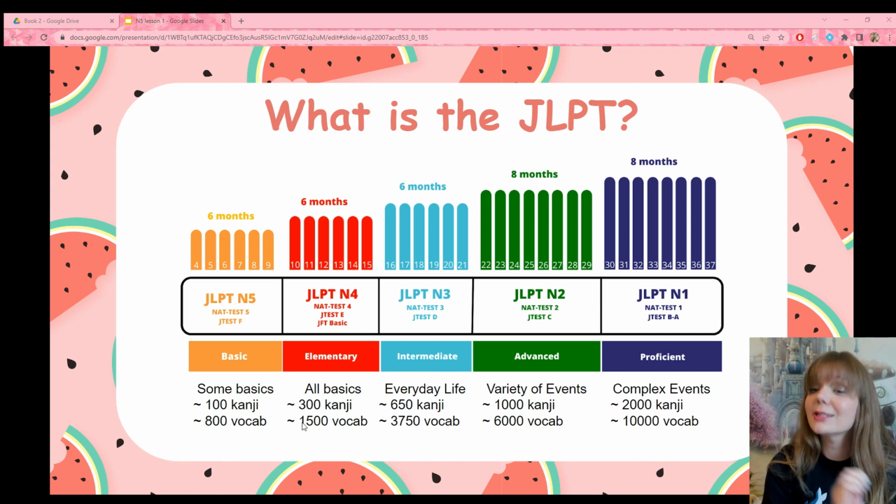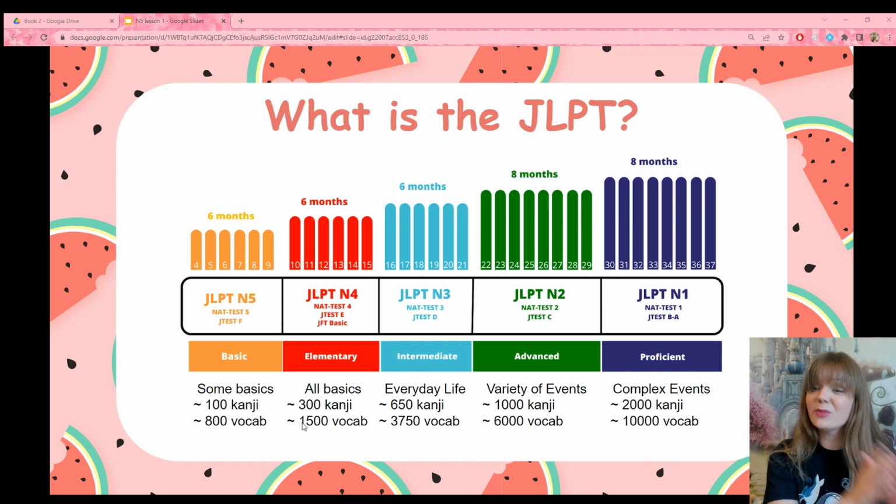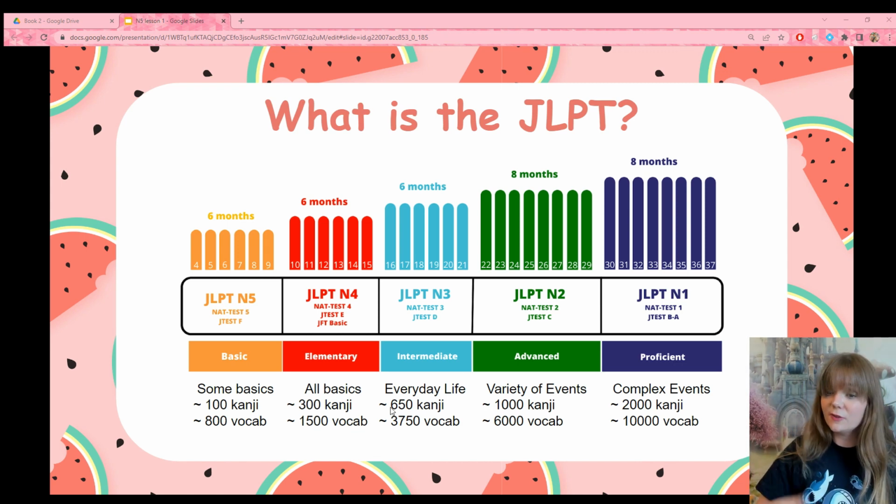Now, before you get scared, this includes all of the kanji from N5. It's not 300 brand new kanji. It's the 100 kanji from N5 plus 200 more. For the N3, you're going to need 650 kanji and 3,750 vocabulary words. But again, this is going to subtract everything from the N4. So it's not 650 new kanji, it's 350 new kanji, which is a lot.